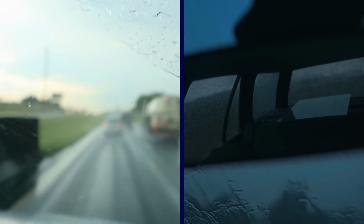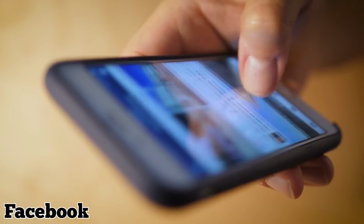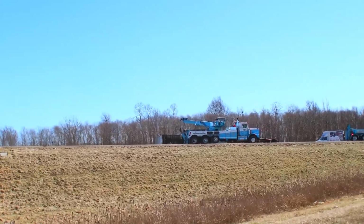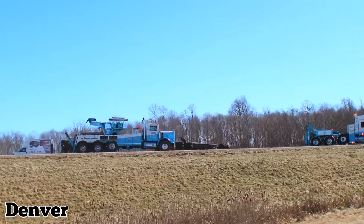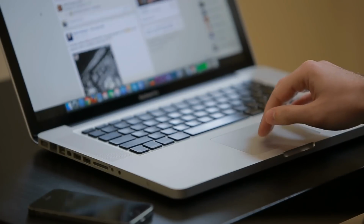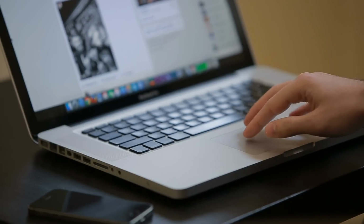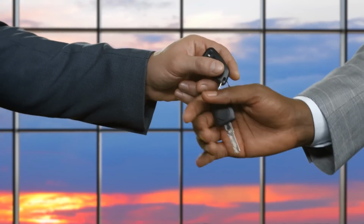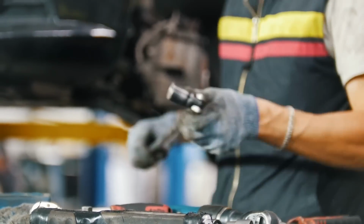Apparently, a user on Facebook, Eddie Ward, remembered seeing this car being hauled behind a wrecker one day in Denver, North Carolina. But there's no record of it online, and it can't be confirmed if this thing was ever actually destroyed. For all anyone knows, it could have been purchased by some eccentric collector, or it very well may have been stripped down for parts.